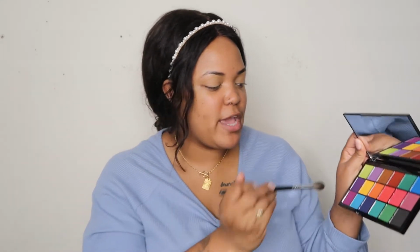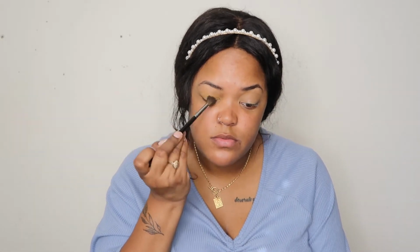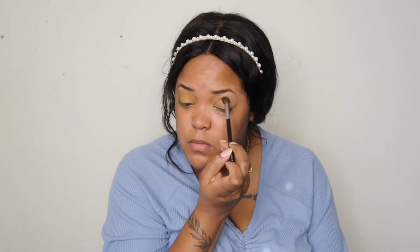I'm going to take my Morphe 504, this is just a big fluffy brush, and I'm going to go into that yellow. I just used this Morphe M456 to pack that yellow onto my lid a bit better because it wasn't paying off as much as I wanted it to.